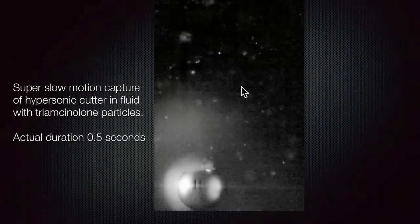So what's happening? We see this a bit better in fluid. Let's get this video to play if we can. So we're looking at an end-on view of a hypersonic vitrectomy probe. And what we'll see during this super slow motion video is particles of triamcinolone moving into the port, but also a little jet of particles moving away from the port. And this is something we really don't see in vitreous.